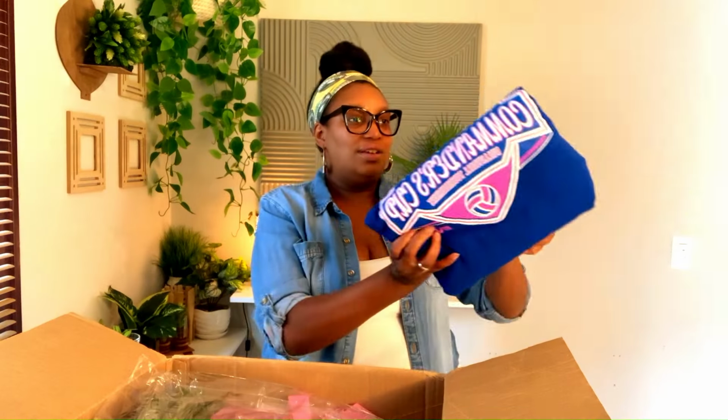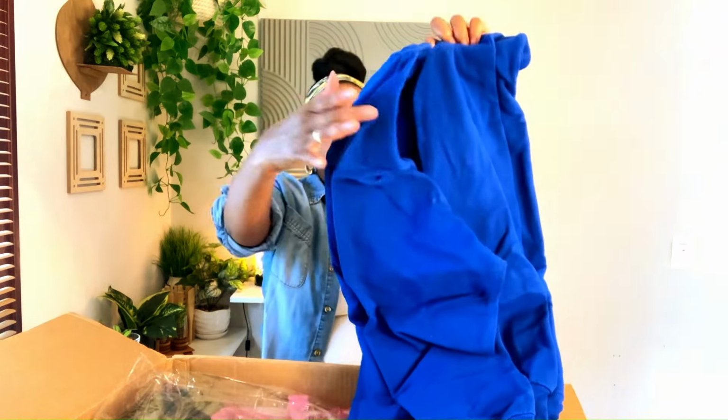Okay, let's get to the second item that I see here, and that is this piece here. Again, look at the packaging. This is better packaging than when I get, you know, items from other places. But let me get this opened up. I'm loving the color blue.